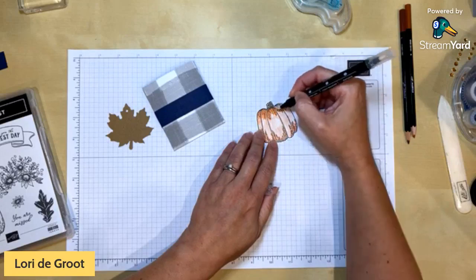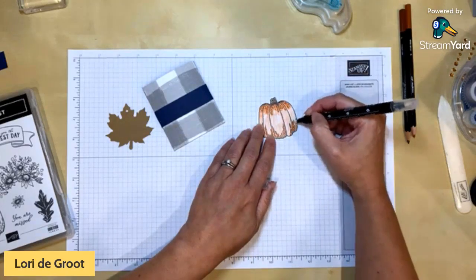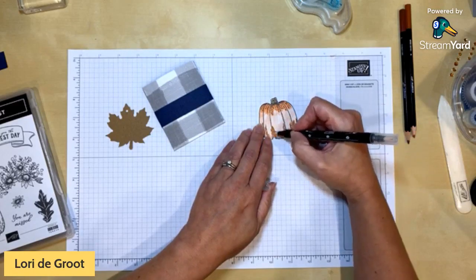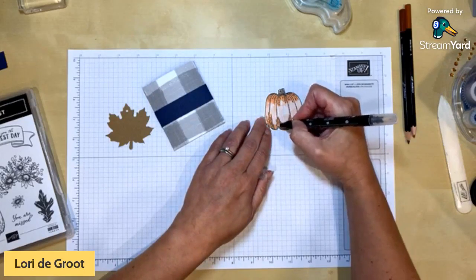So these just kind of blend that watercolor pencil. And I like it because it's easy. I'm not super painting artistic, and this makes sense to me. It's like, I can do this. I can color. And so I'm just going over the dark bits first and just blending that in. You can see how it's getting nice and bright now.